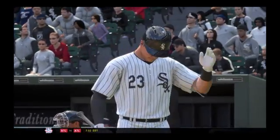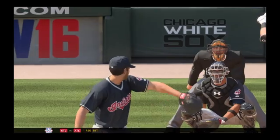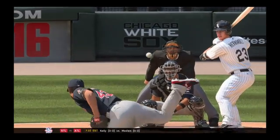Well, so much for your number 1 and 2 guys being your table setters. I mean, they're both gone now on back-to-back strikeouts.